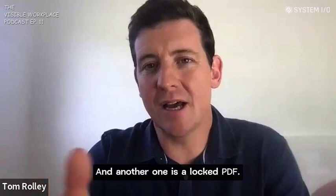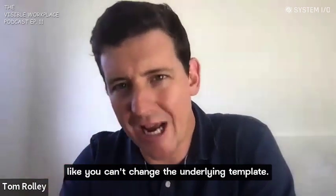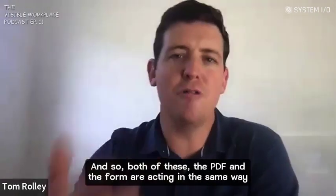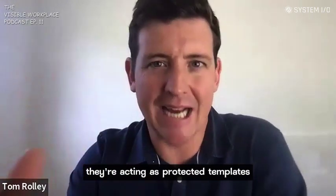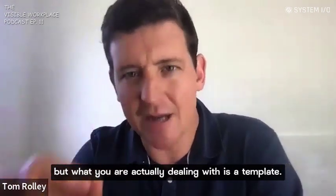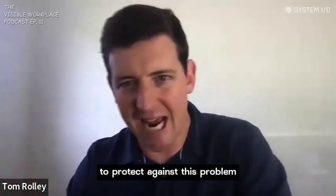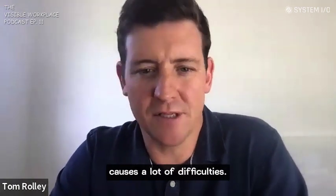And another one is a locked PDF. Some PDFs are locked, like you can't change the underlying template. If you fill them in, it automatically makes a copy. And so both of these, the PDF and the form, are acting in the same way. They're acting as protected templates. And you might not have thought of them like that. You might have thought of them as a form or a locked PDF, but what you are actually dealing with is a template. But it's a little bit more advanced to protect against this problem that accidentally filling in templates causes a lot of difficulties.